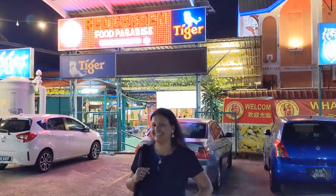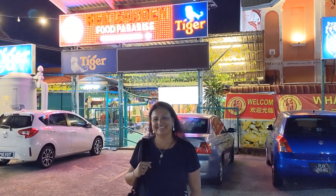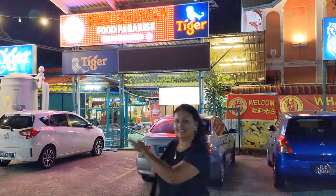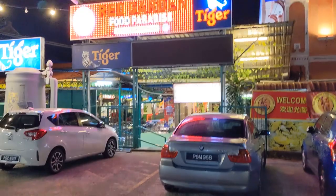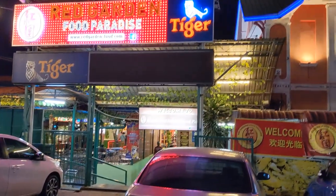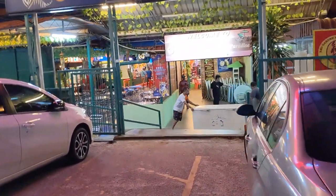Okay, as you can see, it's dark now. We've been out all afternoon, now into the early part of the evening. And we're at the Red Garden Food Paradise, which is some sort of hawker center, similar to what we experienced in Singapore, again, several years ago. So we're looking forward to walking through here and seeing what interesting food options we can find.